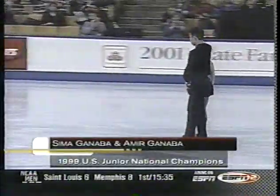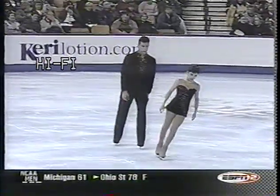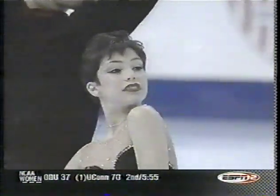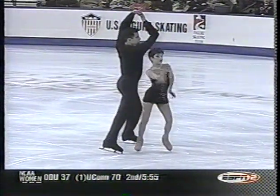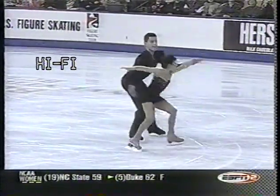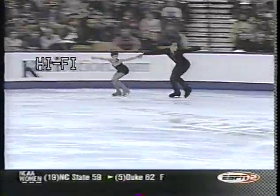Taking the ice right now, the brother-sister team of Seema and Amir Ganaba. And her all of 4'8 at 14 years old, but she is a spitfire. Second at the Junior National Championships last season. And this number was choreographed by Peter Opegaard, and a lot of the choreography came from Seema. So she's very creative. They're skating to the music The Storm by Vanessa May.